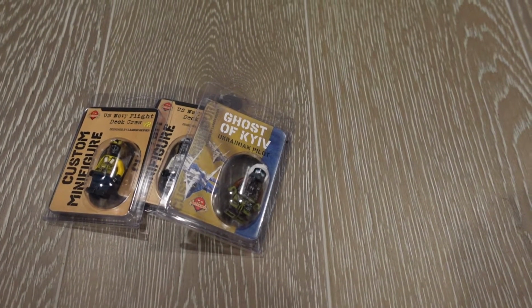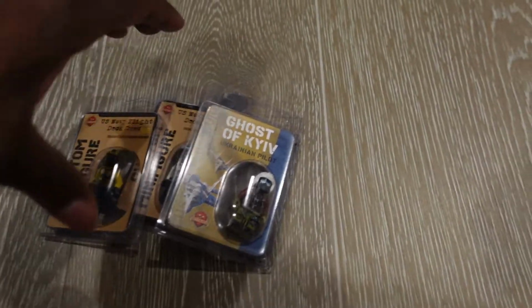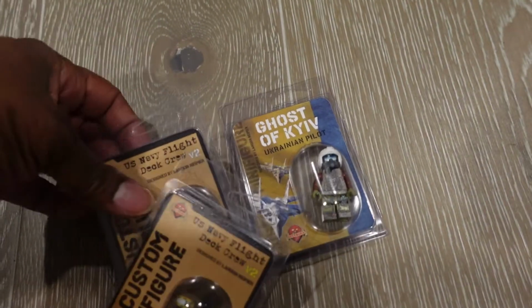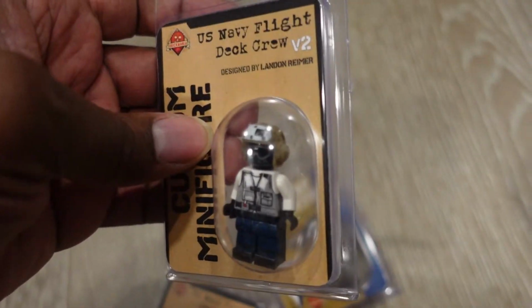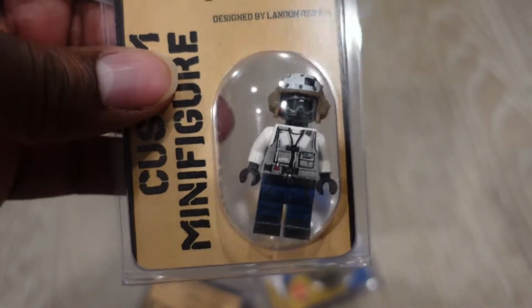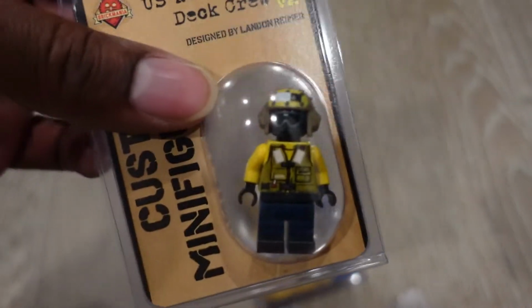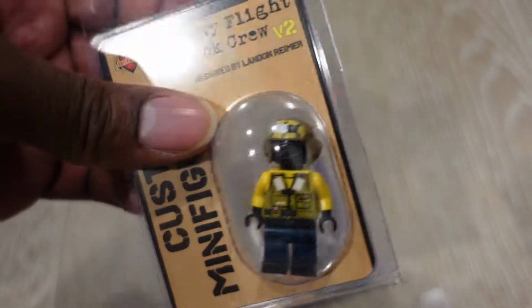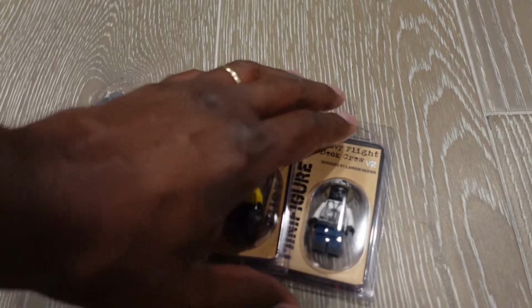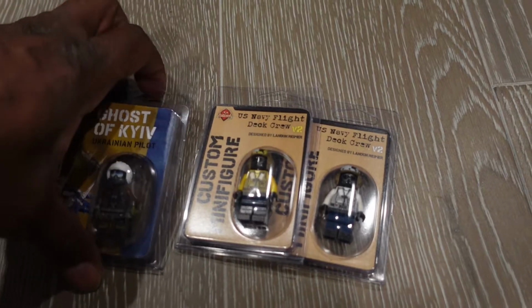It's funny, so I have no clue for these colors. Any of you sailors out there, let me know what these different colors mean. I just got this yellow and white just because I thought they would go well with my F-14s, but I'm just curious to know what the colors mean. So hit me up in comments.